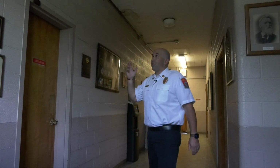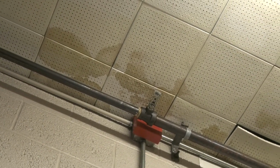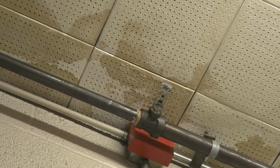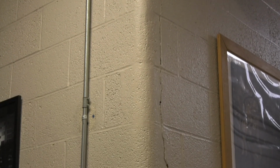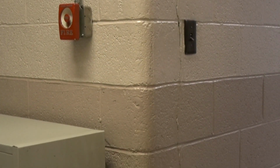As you can see, the age of the building constantly presents us challenges with roof leaks. You can see the damage on the ceiling tiles that we experience every year. We continuously have to replace these ceiling tiles even after the roof is repaired. As I mentioned before, the building is starting to show signs of age. This is one example of a crack in the structural wall that extends from the ceiling to the floor on the second level of the building.